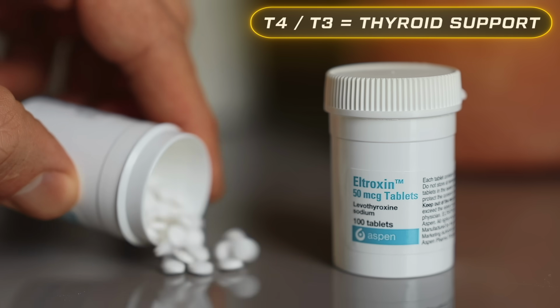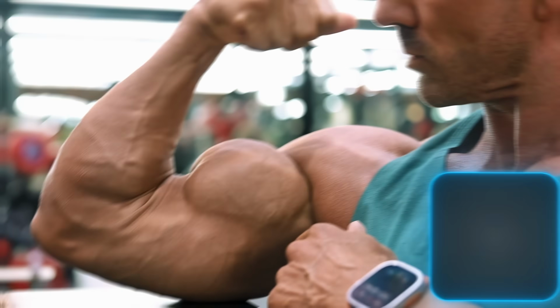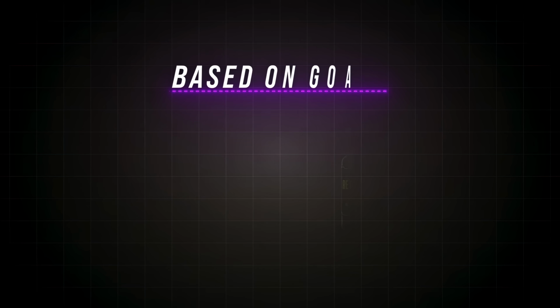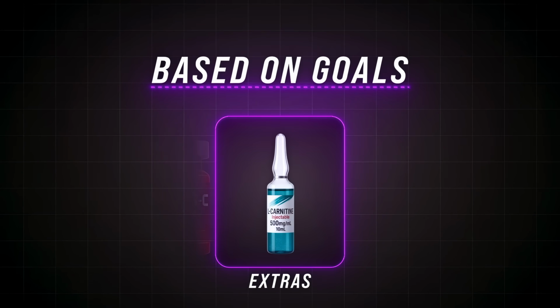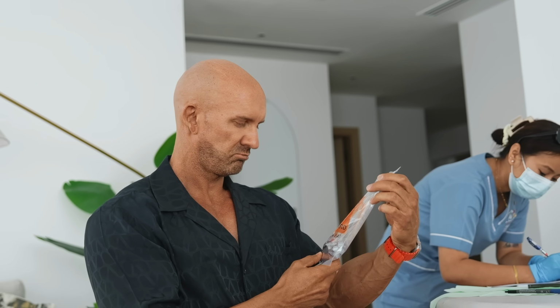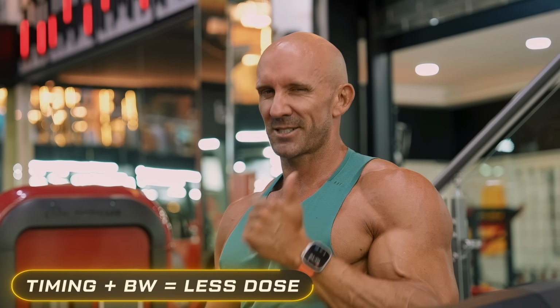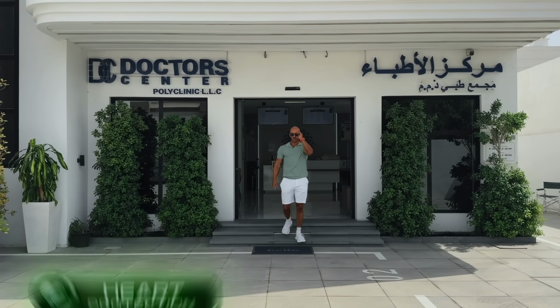If the thyroid is flat, you can fix it with T4 or T3, and that's why Primo and Masteron stand out. They give you a sharper look, less up and down markers, and overall steadier health. Then based on goals, the user might intelligently add Reta, MOTS-C, L-carnitine, or BPC-157. When they're added in at the right time on cycle with blood work, users don't need to chase higher GH dosages. So doing all that in a tracked protocol, there is real synergy. And it's not just cosmetic, there's protection for your heart, your vessels, and your hormones. However, the synergy does collapse if the basics are ignored.